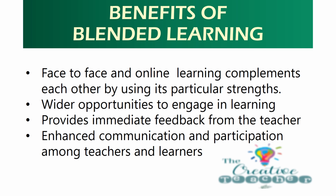Benefits of blended learning. Face-to-face and online learning complement each other by using their particular strengths. Wider opportunities to engage in learning. Provides immediate feedback from the teacher. Enhanced communication and participation among teachers and learners.